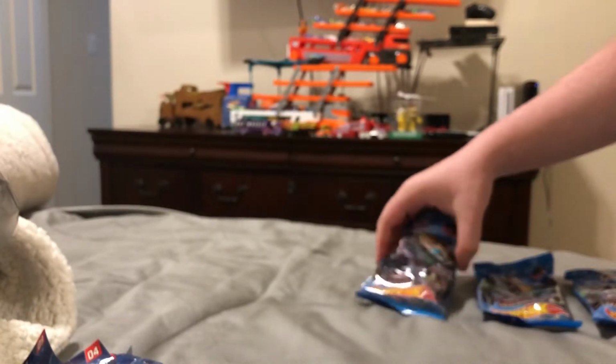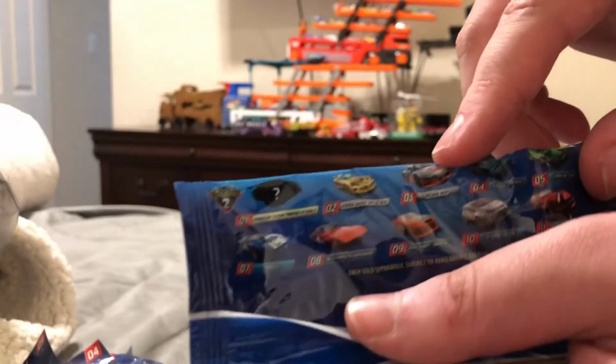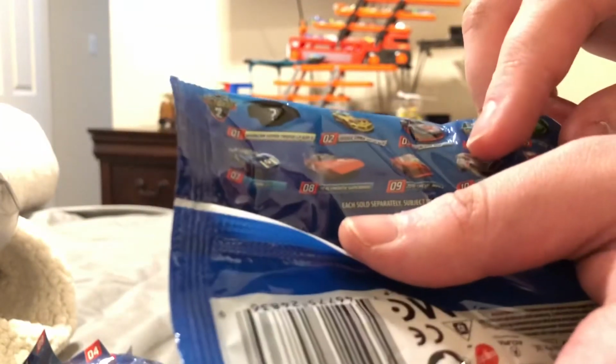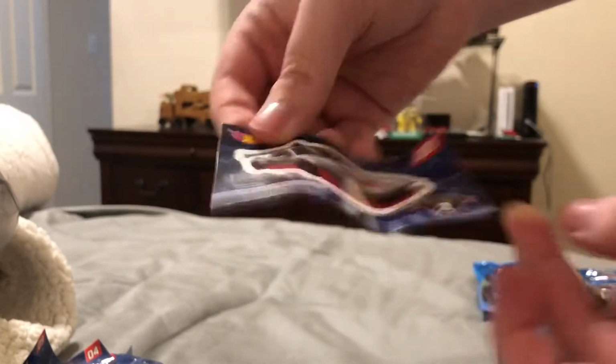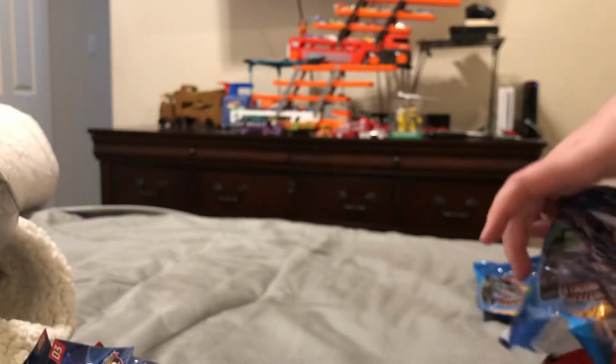Now on to the 3 rare cars. The first 2 are silver chase. This one is number 3. It's an Acura NSX. There's a lot of versions of the Acura NSX that I see. This one I think is the one that I most commonly see in the main line. Here's what the render looks like. And that's a silver chase, obviously, as I stated before.